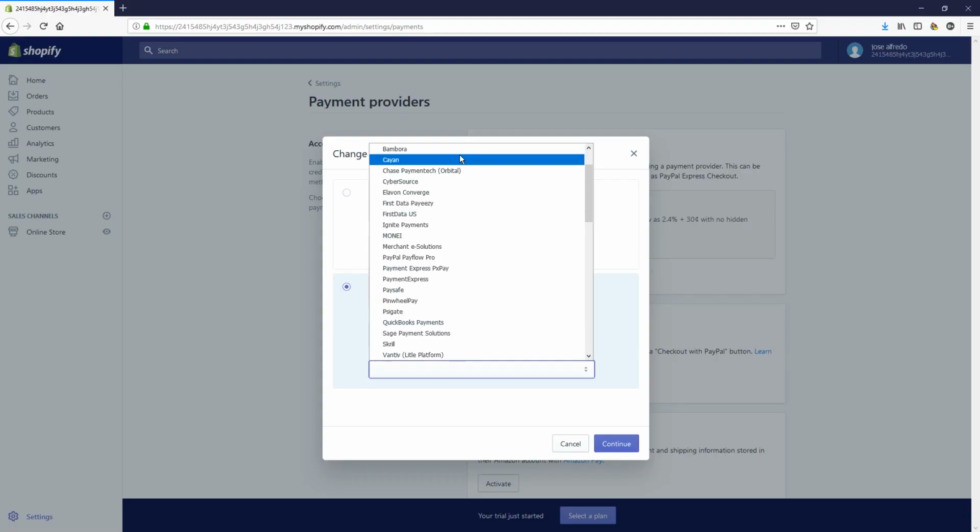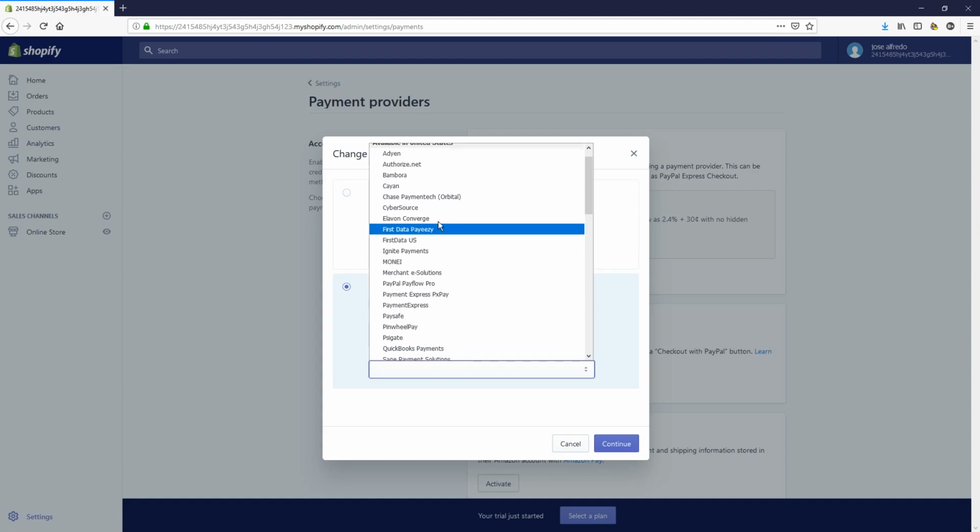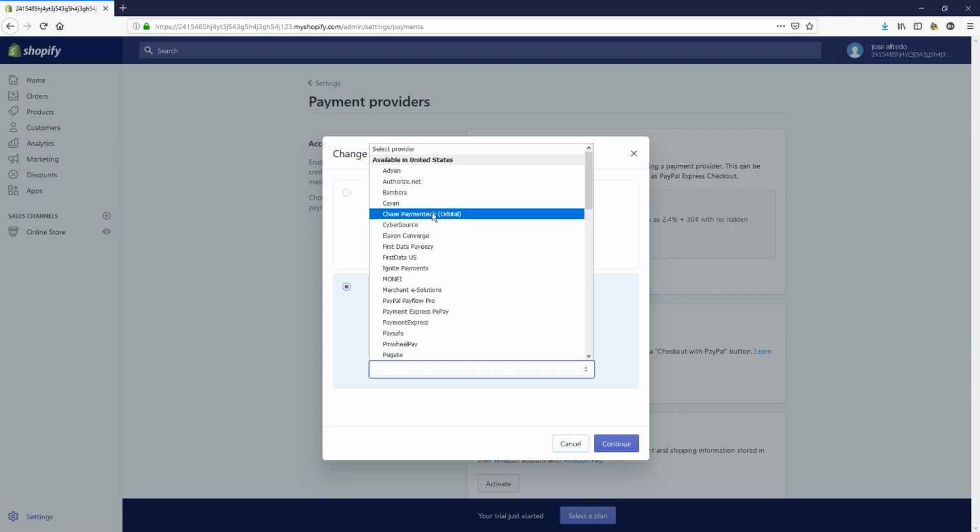Some of the other ones that I wasn't approved for were Ignite Payments, First Data, Pay Easy, and Chase. I was not approved for them. Some of these I don't remember exactly which ones I contacted back then. I know I haven't contacted all of them, so you could give them a try. Just stay away from Cayenne. The ones that I personally recommend are Authorize.net, CyberSource, and Merchant eSolutions. That's what I would go for because I've had good success with them and I was approved by them.